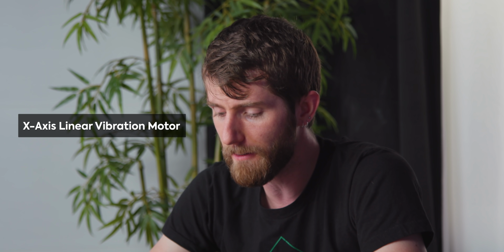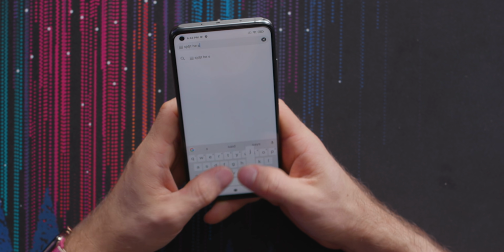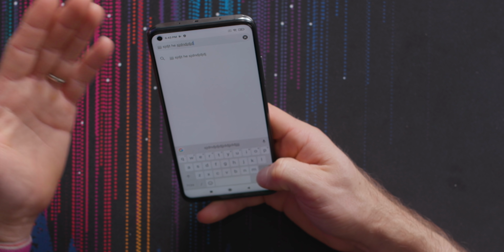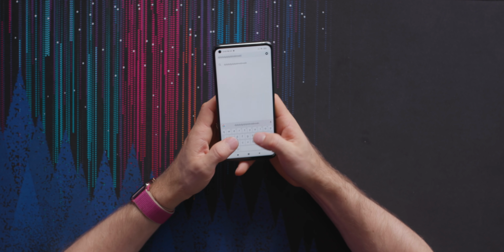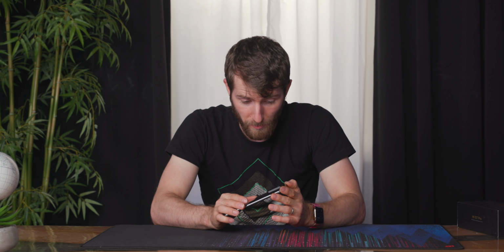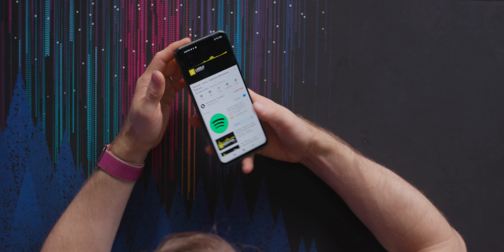And of course, their X-axis linear vibration motor, which I actually don't know exactly what they mean by that in terms of the tech they're using, but what I will say is that their haptic feedback feels a lot better than I would have expected from a brand like Xiaomi even just a couple short years ago. It's not in line with, obviously, something like Taptic just yet, but it's also not far off. Like there's too much vibration throughout the phone. It doesn't feel quite like it's just the screen, but boy, is it ever a lot better than it used to be.